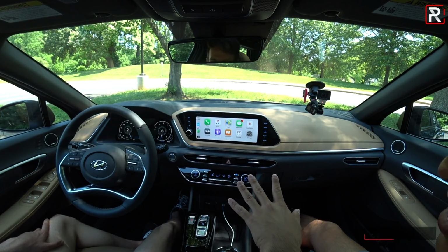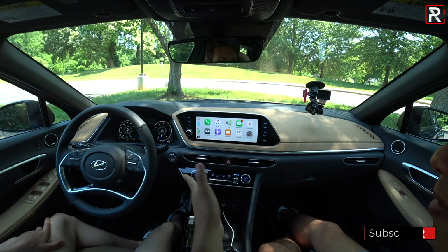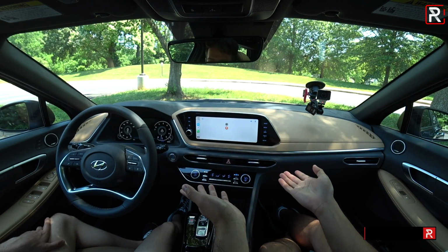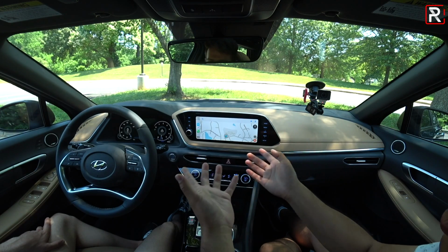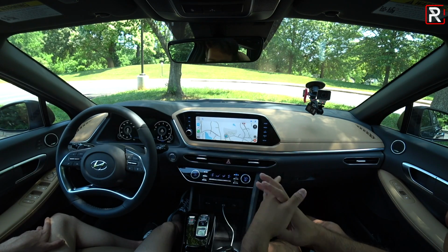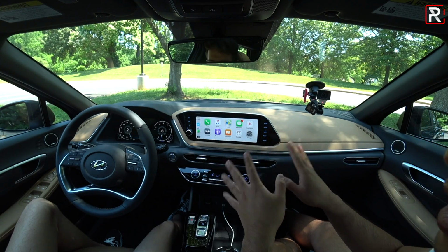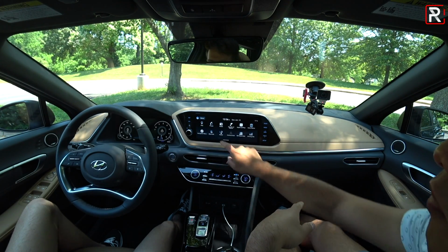Beautiful. It looks fantastic. Now, I will say the Mazda doesn't look bad, but I mean, come on, a 10.25-inch screen. Pull up the Waze and look at this. It looks fantastic. This is exactly what people want to see, this full digital display. So I think that Hyundai has done a really great job. They're killing it with the infotainment screen and everything else with this interior.